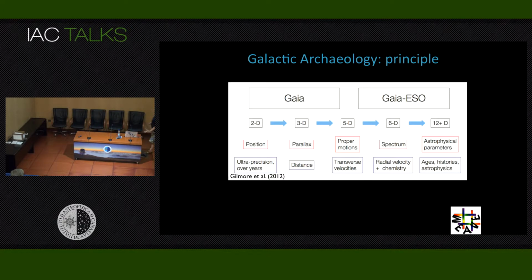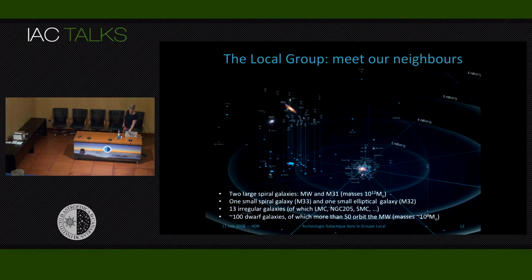So the basic idea again, and I've stolen this picture from Jerry Gilmore a while ago, which I think illustrates nicely what this whole idea of galactic archaeology in the context of Gaia is trying to do, is to enlarge the parameter space in which we can figure out the signatures that give the origin of the star. From the position on the sky, the parallax from Gaia gives a distance, so the position is now in 3D, and adding the transverse velocities gives 5D. If you also have spectroscopy and a radial velocity, it gives 6 dimensions. And if you can add other information such as the chemistry, the ages, etc., it gives you even more dimensionality to your parameter space.